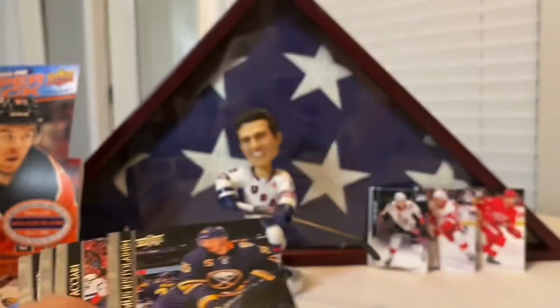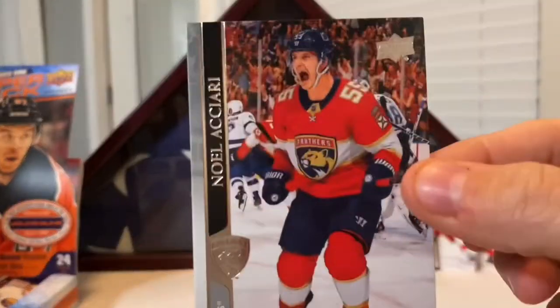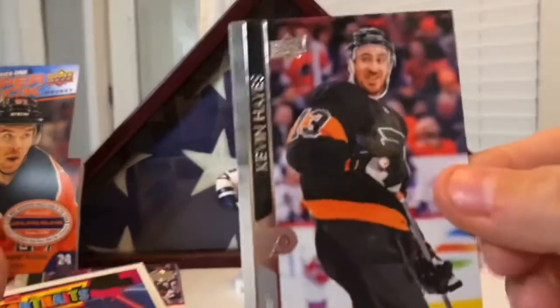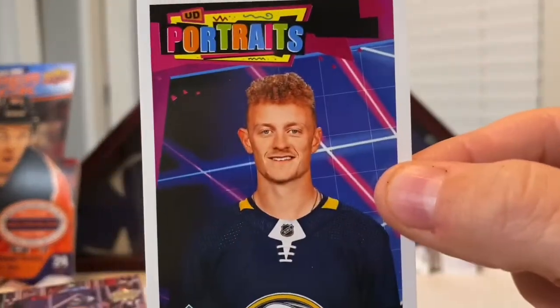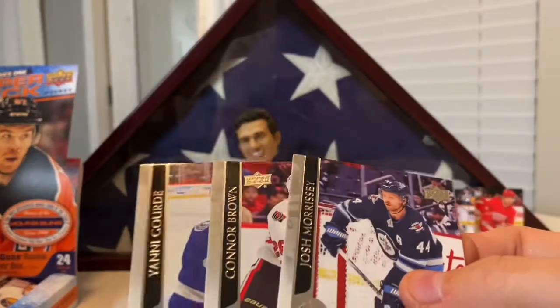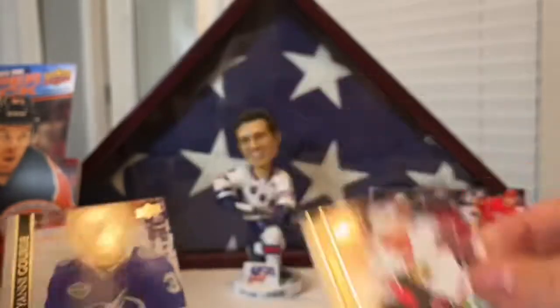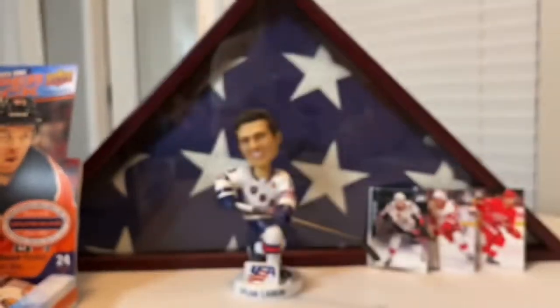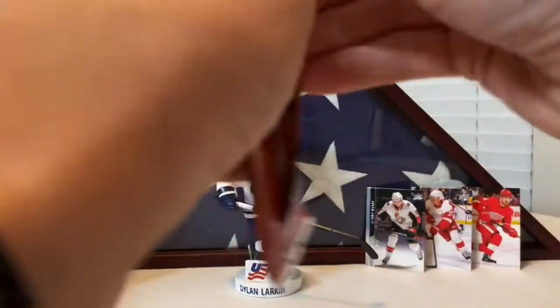There's Ivan Provorov, Rasmus Ristolainen, Noel Acciari. There's Kevin Hayes. And we got portraits of Jack Eichel, Captain Jack. Yeah, he looks like Justin Timberlake right now. There's Josh Morrissey, Connor Brown, and Yanni Gourde. Stanley Cup champion, Yanni Gourde.